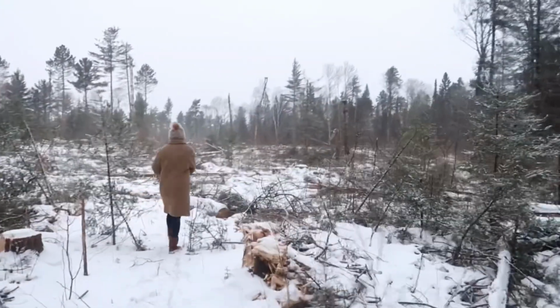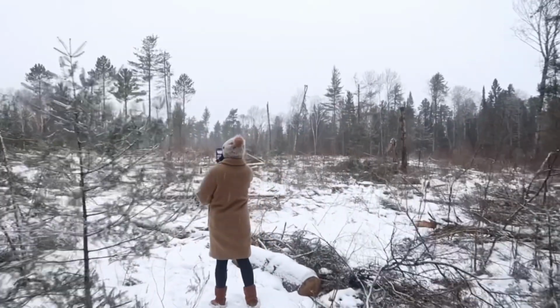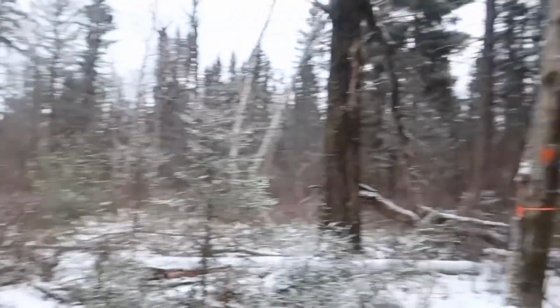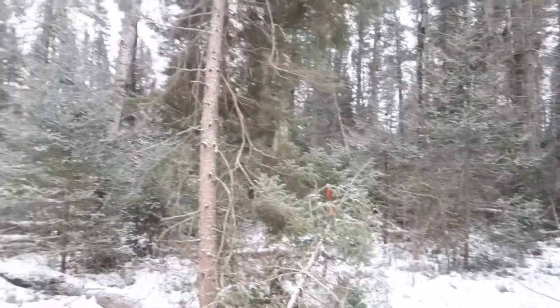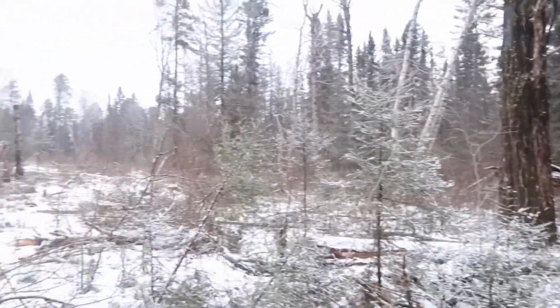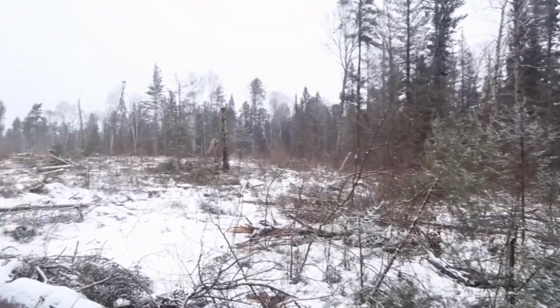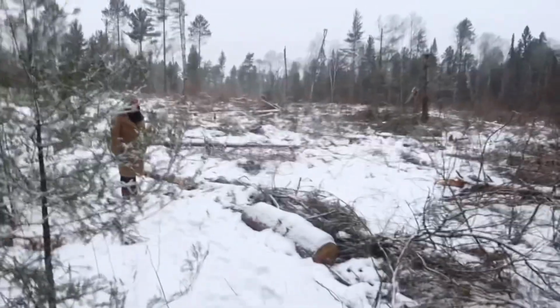There you go. This was all woods a couple months ago. It looked just like the forest we just came out of. Pretty out.